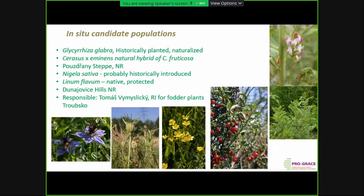Other candidates, I would like to mention Glycyrrhiza glabra, which was historically planted, and now it is naturalized for maybe 30, 40, 50 years in protected landscape region Pozdřany, and it would be an excellent example to conserve in situ. We have also in the same area Cerasus eminens. This is a natural hybrid of sour cherry and Cerasus fruticosa. It is also interesting.